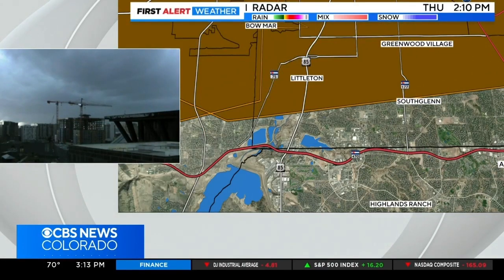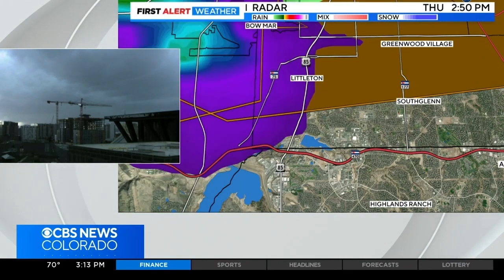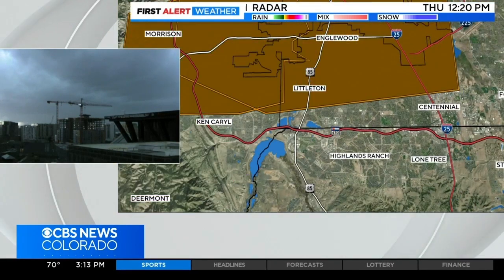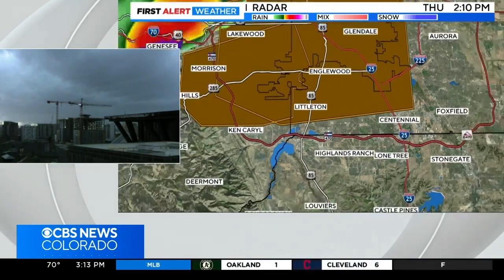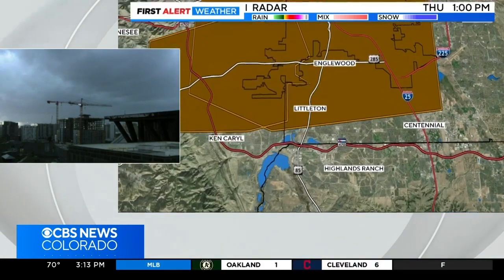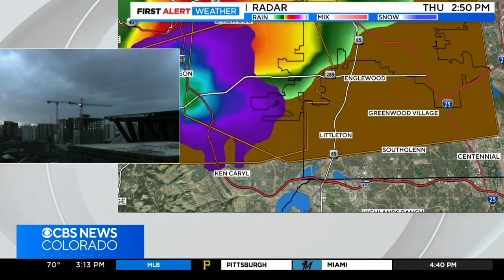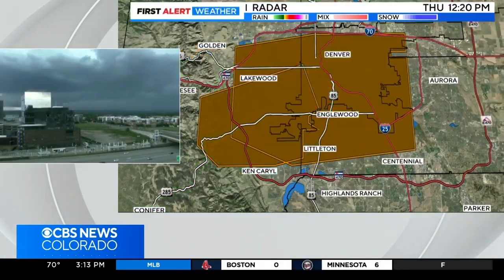Littleton, again, you are getting that hail at the moment. This is right outside the CBS 4 studios that we're showing you as well, all that cloud cover showing how ominous it is outside at the moment. So we do have quite a bit of hail. I know I sound like a broken record, but that's exactly what's happening right now. Some really intense hail on that southeast part of town. So we just want to make sure everybody's safe and well taken care of with these storms that are moving through right now. Because again, it is nasty out there.